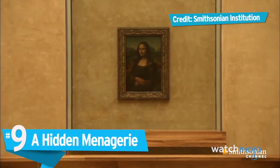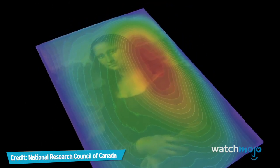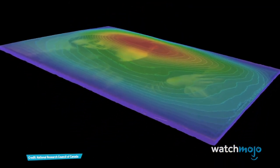Number 9, a hidden menagerie. Ron Piccirillo is an artist himself, and one day in studying the Mona Lisa decided to place the piece on its side in order to get a new perspective on it. What he found was what he thought to be several images of animals hidden in the background of the painting. He uses these findings to establish a complex theory about the theme of envy in the piece.